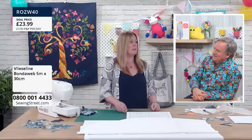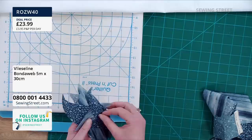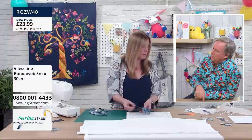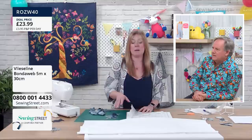So, to make the trunk, all you do is cut out your pieces, and then it's just individual strips of fabric. You've traced them from the pattern onto your Bondaweb and then ironed it onto your fabric. Exactly. I just draw it onto the Bondaweb, a very, very simple drawing. I'll be doing a few more with the flowers and I'll show you how to do that. You just trace it on with a biro. You don't have to use any fancy pens or anything. I certainly don't.